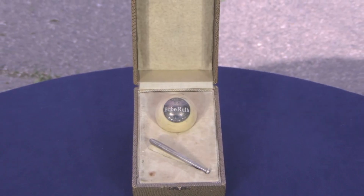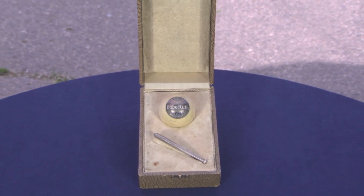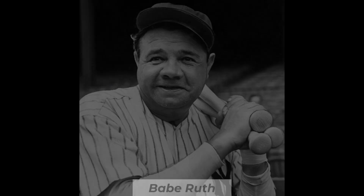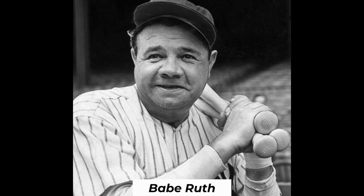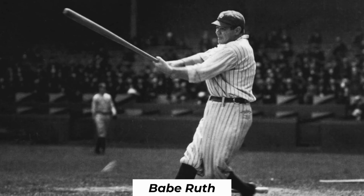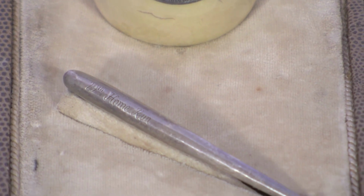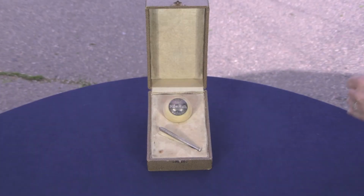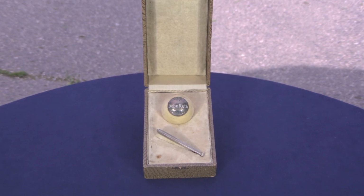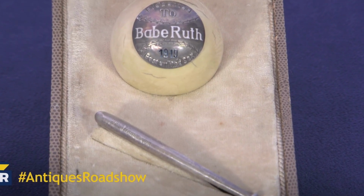This historic artifact was awarded to Babe Ruth during his time with the Boston Red Sox, recognizing his achievement of setting a new Major League Baseball single-season home run record. Babe Ruth, an American baseball legend, holds a significant place in sports history as a player who revolutionized the game. Debuting in 1914, during what was known as the dead ball era, Ruth initially played as a pitcher. However, as his extraordinary hitting abilities became apparent, he was moved to the outfield full-time, where he shattered the home run record with 29 home runs in 1919.